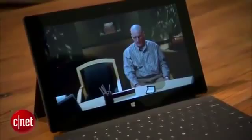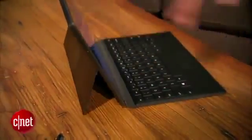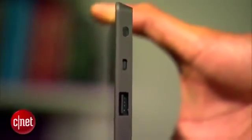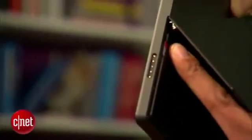First, let's talk about design. Surface has a larger than usual 10.6-inch screen. There's a built-in kickstand on the back as well as micro HDMI, a full USB 2.0 port, and hidden under the kickstand, a micro SD card slot.